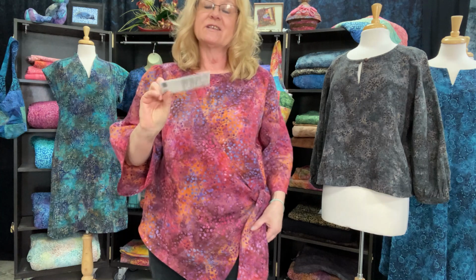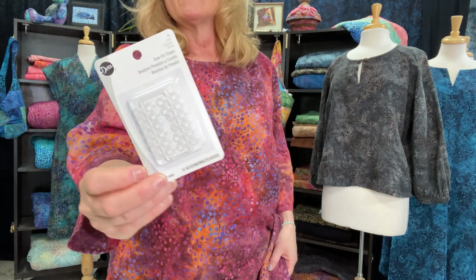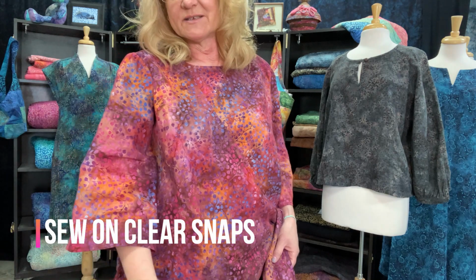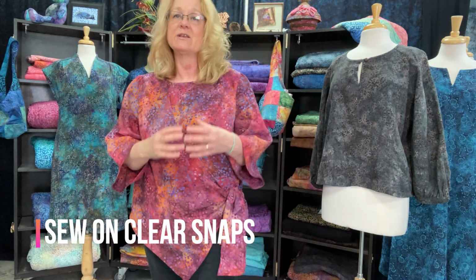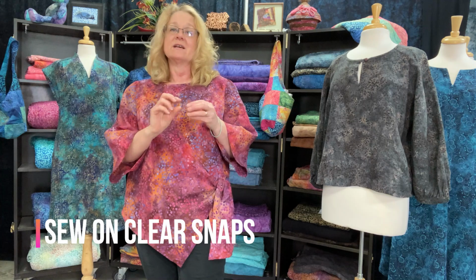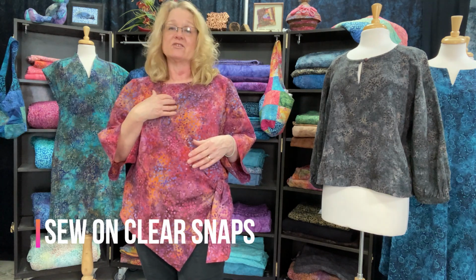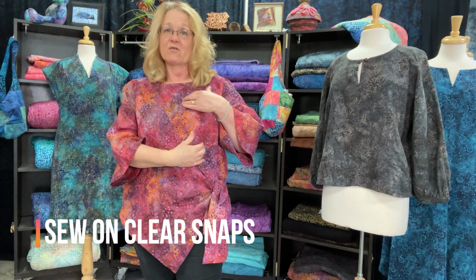But what I do recommend, instead of trying to tie this up to be a secure knot, is to use these sew-on snaps. Everybody should have these in their sewing boxes and sewing kits because they're a great way to use a simple hand-sewn snap to keep something secure, whether it be a V-neck top or a dress, like just a V-neck that might be a crossover. It's a great way. You don't see it and it keeps everything secure. So definitely invest in that.